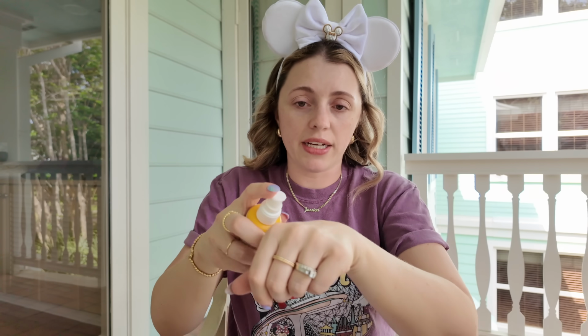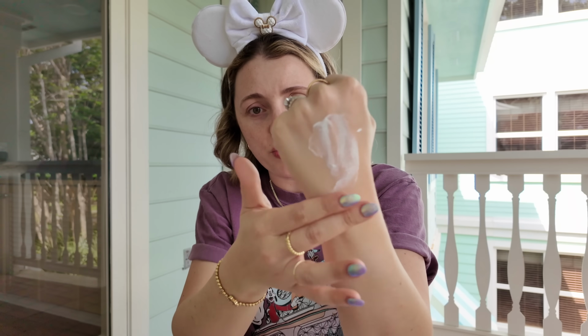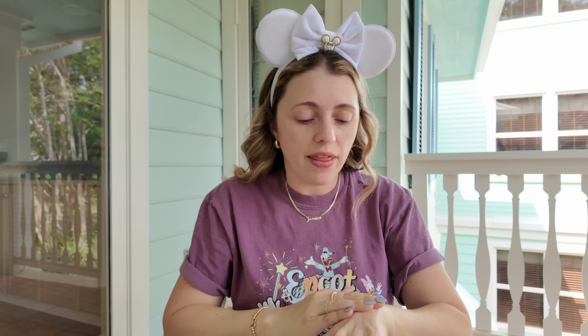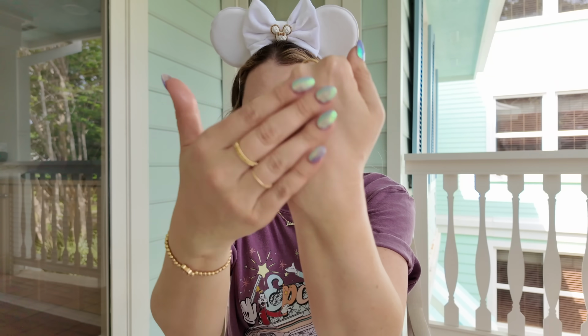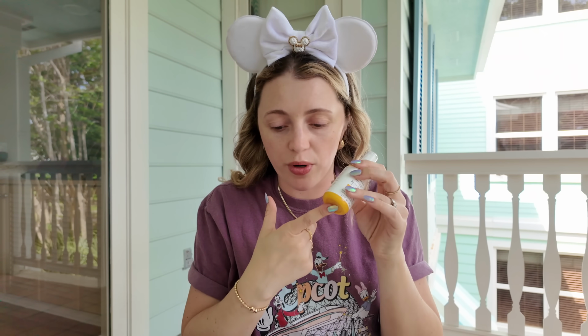This, I'll show you on my hand, is kind of more of a, I would say, traditional feeling sunscreen, but it's really, really lightweight. So that white cast is gone quickly. Whereas some other sunscreens you've tried, you're just rubbing and rubbing and it's still white. That's not this at all. This really just feels like a lovely moisturizer, but it's actually a sunscreen. So I really liked that. I've not noticed any of my dryness peeking through when I've been using this.